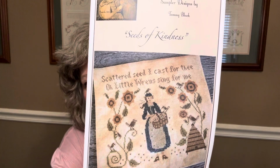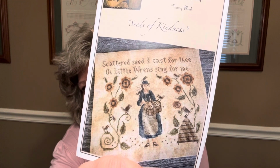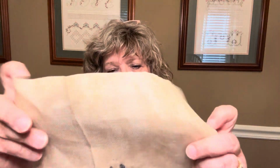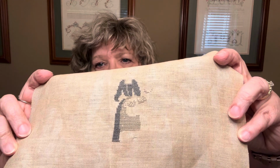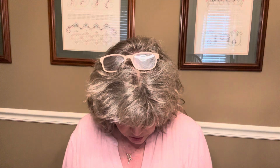This is another club kit from the Scattered Seed Samplers, Seeds of Kindness. Isn't that sweet? Love that little girl and the bee skep. So I've just about finished her dress. Here again, this was barely a start when I started Mania. So that will be another sweet little stitch.